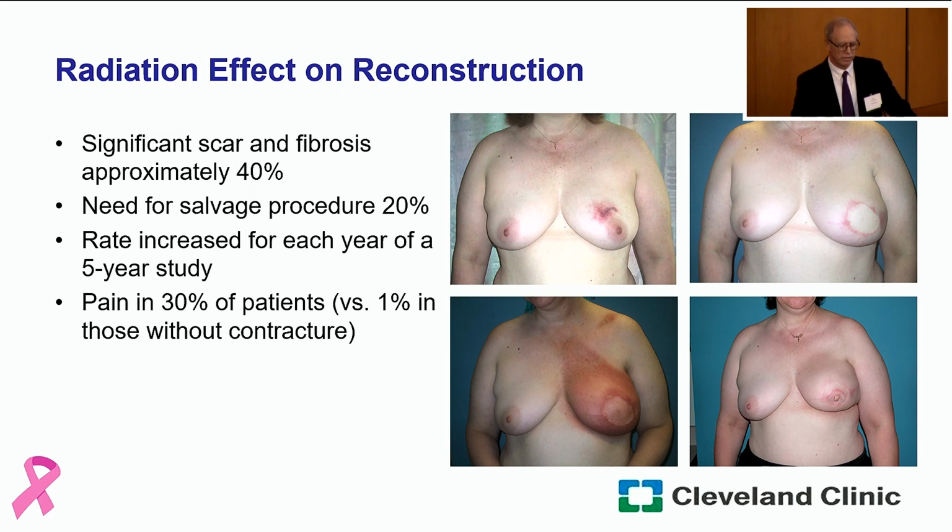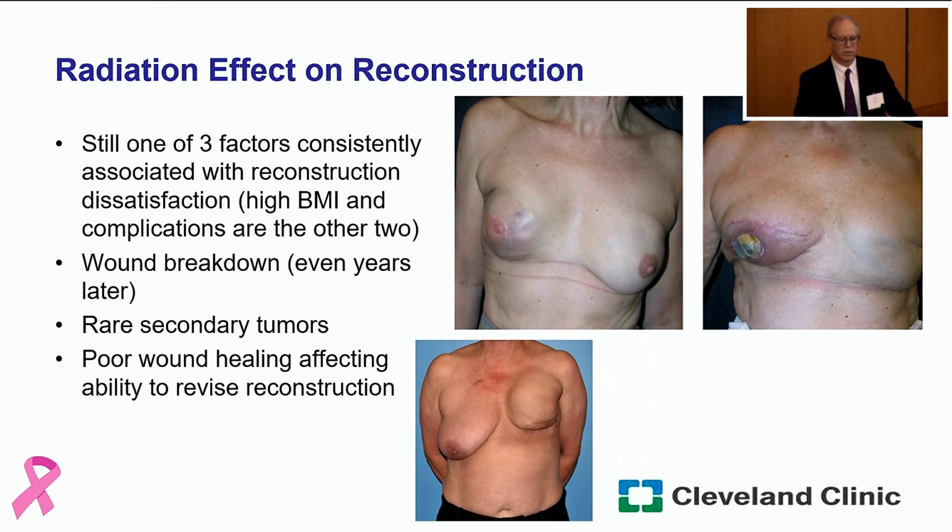This is one of my patients. Pain was associated with 30% of patients versus 1% of those patients that didn't have contracture due to that. Those effects don't end. There's sort of a lifetime issue or issues that potentially happen. This is a patient that had, this is old. This is a slide, I think, from the aughts, is that how we're saying it now, the aughts? It's a long time ago.